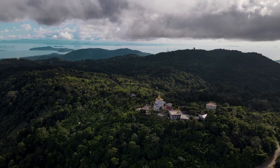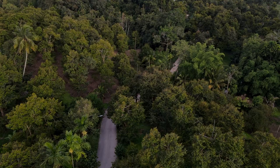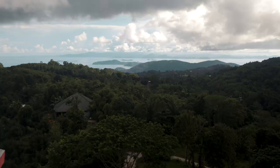I thought we'd already seen the best view of Lamai, but actually if you come up here, you get an even better view. But the only way that you will be able to get up here is if you are in a 4x4 safari. Don't even try it on a scooter or your own rental vehicle. It's just not gonna be possible. It is literally off-roading.